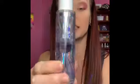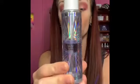All right, so the setting spray that I'm actually going to use is this Mega Glow Facial Toner, and this is what I use to spray my brushes. Well, actually, I spray the table or my little area and then I dip my brush in it and then I dip it in the shadow. Sometimes I just spray directly on my brush, but it really just depends.